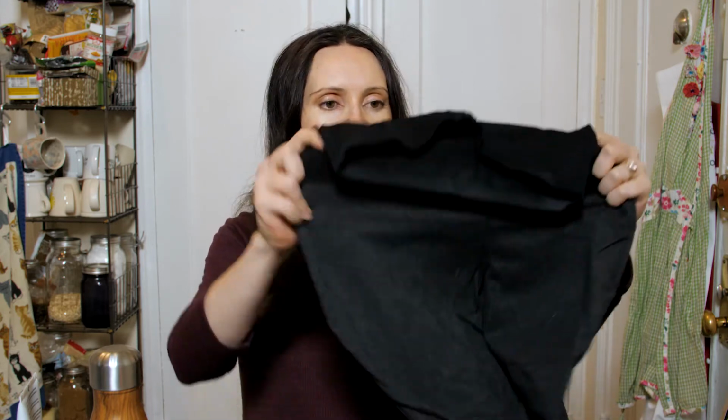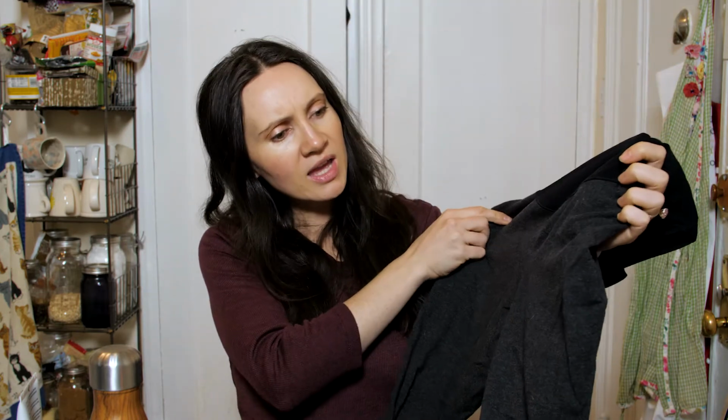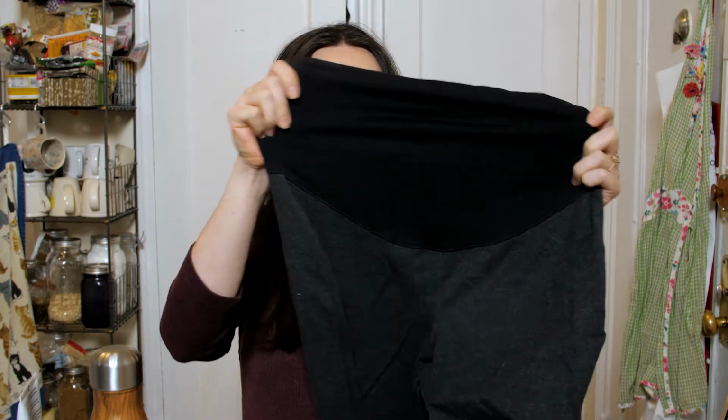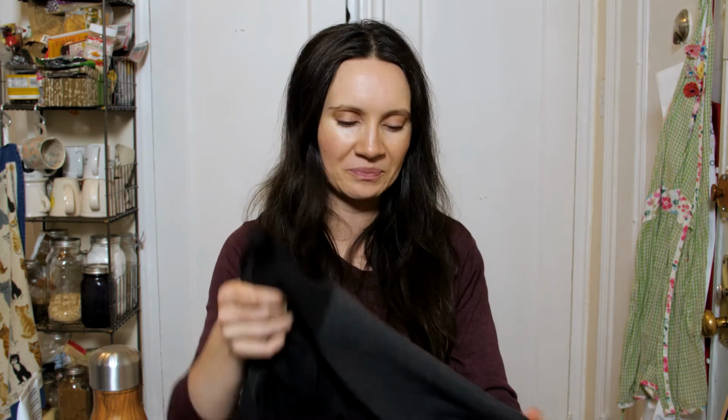All of these are covered in cat hair because my cat was sleeping on them. But anyway, these are from Old Navy, and they are gray, kind of a cross between a heavy yoga pant and a pair of cigarette shaped slacks. And again, they have the panel that comes above the stomach, which I just have found more comfortable. These are fitted but not skin tight, and I've loved these for when I want to be a little bit more dressed up than my Seraphine yoga pants, but also comfortable.